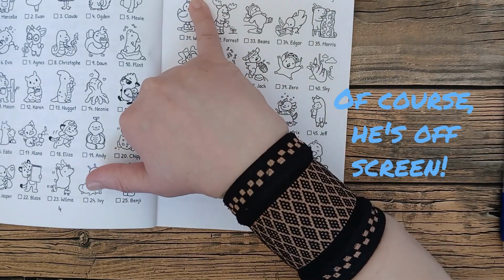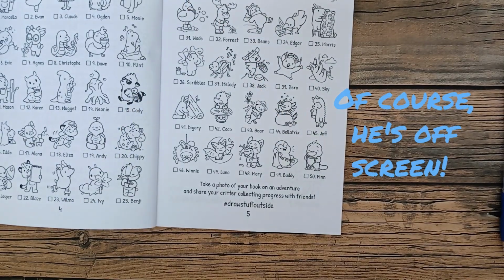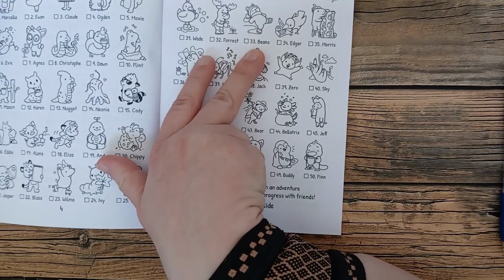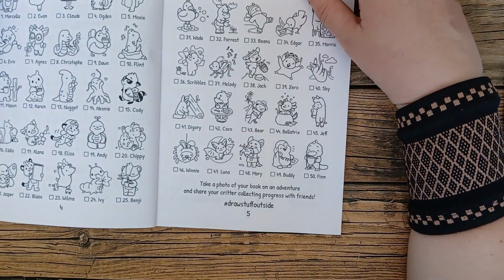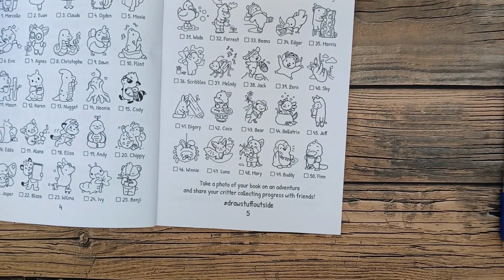I love Anthony, just so small. And Beans, the bear, who is clumsy just like me. I do like Nugget the dinosaur too. It's really, really cute.